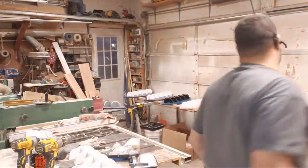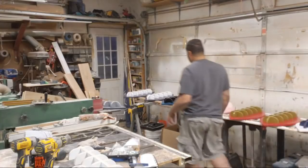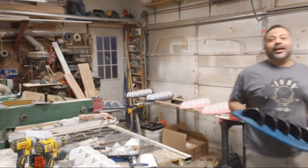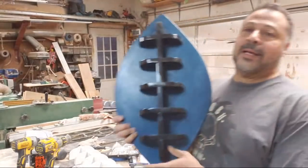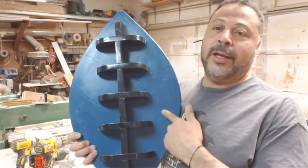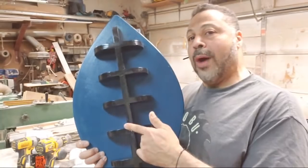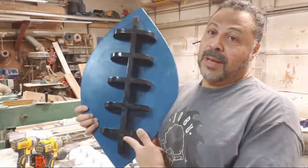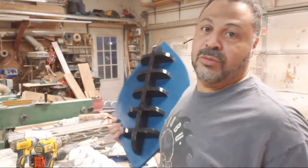Show the Eagles rack. It's kind of dusty. I got to clean it up. But I have a black, that's midnight green, but I can change that and have a white lace if you want to have white instead. It's up to you. You can have the black or you can have white. It's up to you. All right?